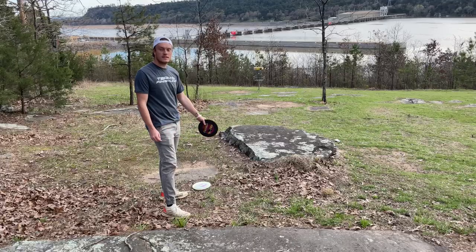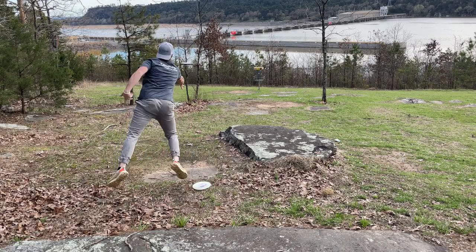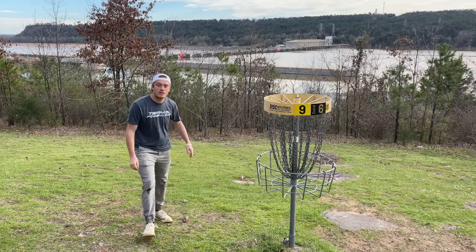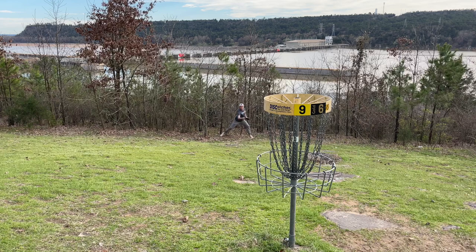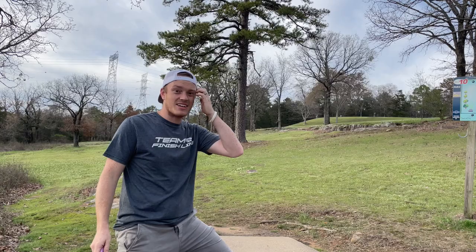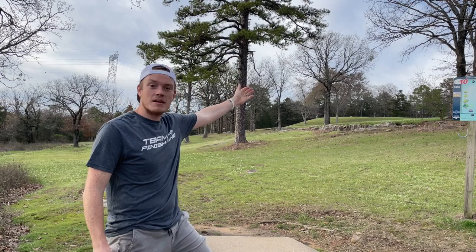Pretty short. Definitely not the putt you want for par. Oh no. Definitely not the putt you want to have for bogey either. Oh, five? Okay, not the best way to end the front nine, but it's back nine snack time.